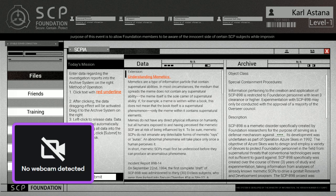Its development was undertaken as a part of Operation Azure Skies in 1992. The objective of Azure Skies was to design and employ a variety of devices to protect Foundation personnel in the field from supernatural threats that conventional technologies were not sufficient to guard against. SCP-898 specifically was created over the course of 3 years of study and experimentation, taking information from analysis of already known memetic SCPs to drive a Gestalt research and development program.